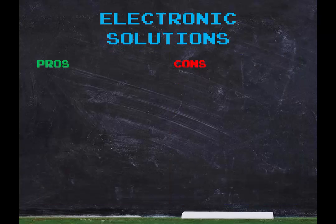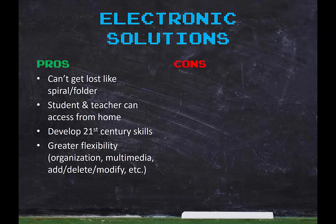I said earlier that we'd address electronic solutions. I'll talk more about this in a blog post sometime, but here's the quick version. There are some awesome advantages to electronic assignments. You don't have to worry about a dog eating the student's spiral. You and your students can access everything from home. They're practicing 21st century skills, and you have greater flexibility. These are all great advantages, and I have no intention of minimizing them.